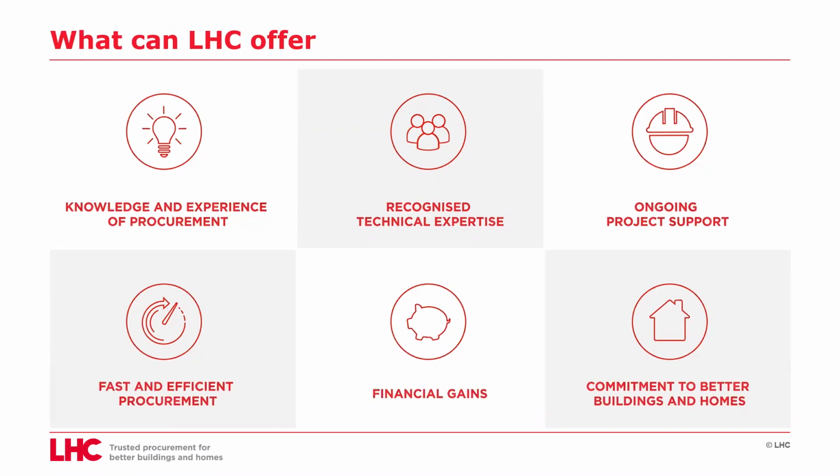You are able to consult with them as your own resource when it comes to tender documentation, including specifications and pricing documents. We offer ongoing project support as mentioned earlier, as it is important to LHC and our commitment to better buildings and homes. We recognize that it is important for clients to have LHC presence at not just procurement stage, but also throughout the entire life cycle of the project. Therefore, we have dedicated support staff who are able to work closely with you from the start of procurement to the end of the project.